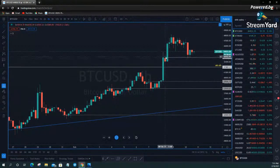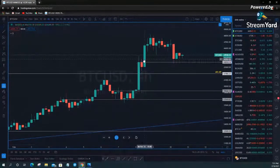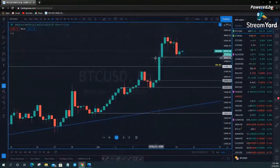So basically the first market structure that we have to look at for support is going to be this 4-hour market structure at 43,814.74. Once again, that's 43,814.74. As you can see, if I go to an 8-hour time frame, there is nothing here other than just the opening price of this bullish candle.